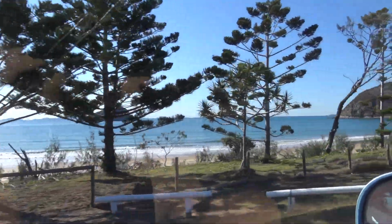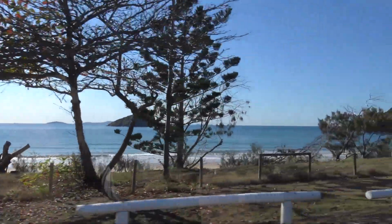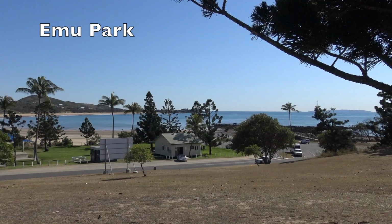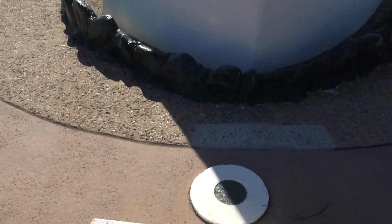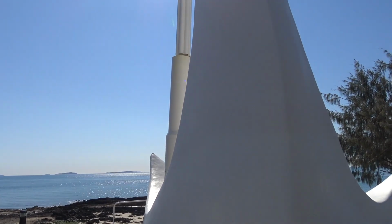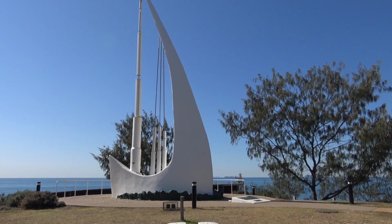Nice view. It's looking over towards Great Keppel Island. The Singing Ship is a 40-foot high steel and concrete structure reminiscent of a ship's sail. When the wind is blowing, the pipes on the ship sing.